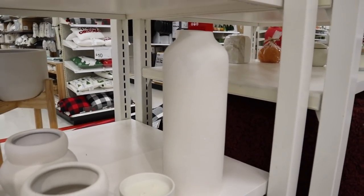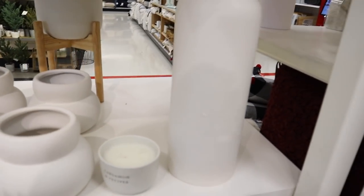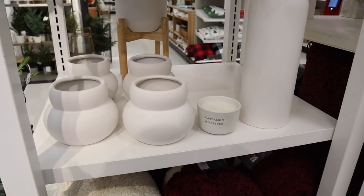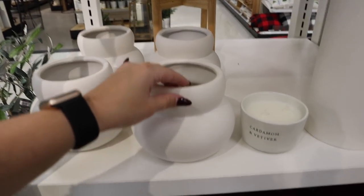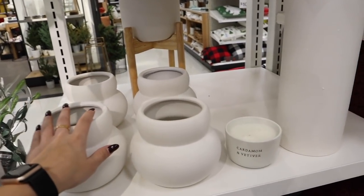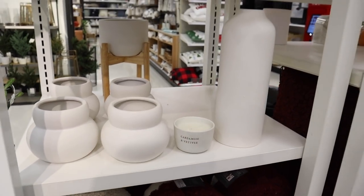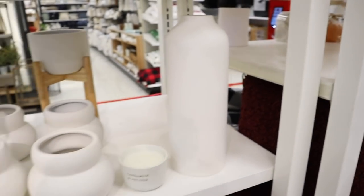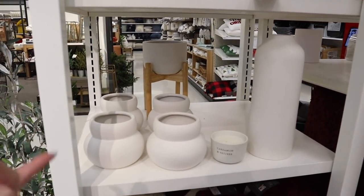I'm super surprised that they continue to stock these vases. These are almost 2 years old at this point, but they've not brought back the donut one that I have that everybody loves. I feel like that's the only one they don't ever bring back. I'll try to link them down below. I don't know, maybe these are just part of Studio McGee's core collection. They are white, so they can go with any single season, but they are super nice. I love them, but I wish they would bring back the donut shaped one.